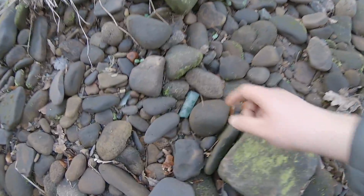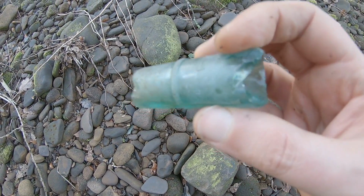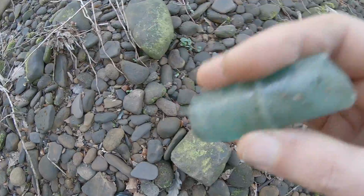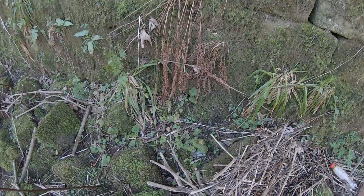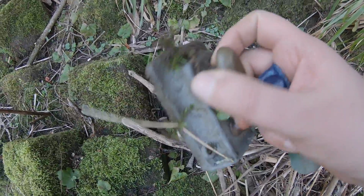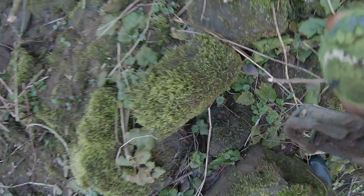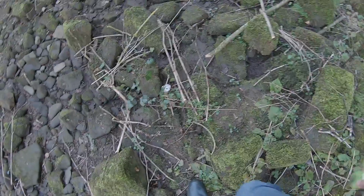That's an interesting piece of glass. Looks like a bottleneck, but stretched out. Anyone have any other suggestions? A Yale lock by the looks of things, just like I have at home. A mini tennis ball, probably a dog's lost toy.